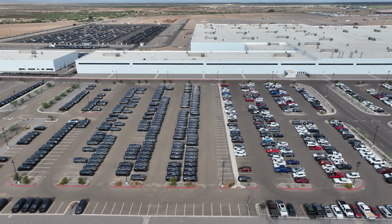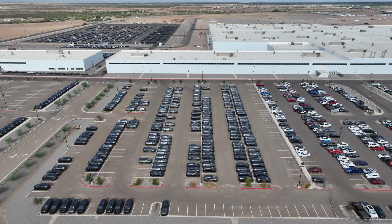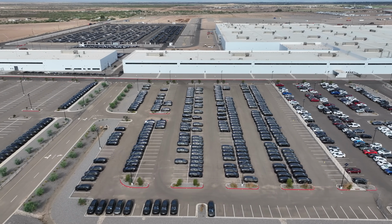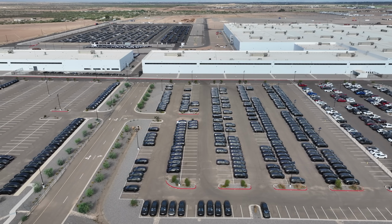I'd say the mix of black is probably a little bit higher than green. Previously, I think there was more green than black. So it looks like the black Lucid Gravities are coming along fine. This is just a view of July 2nd for comparison.